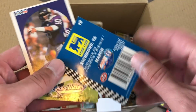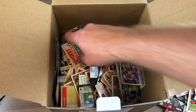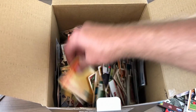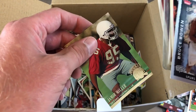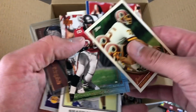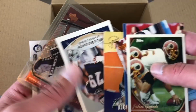Who's that? Richard Petty? I'm pretty sure that's who that is. Corey Dillon. And what do we have here? NFL and Fox again. Jason Campbell on a top loader. Don't know much about him. The football in here is endless. There's Penny Hardaway though. That's pretty cool.